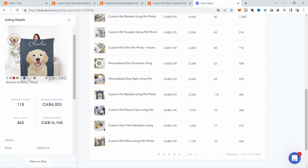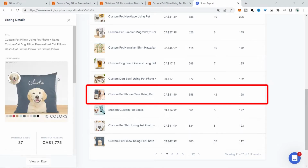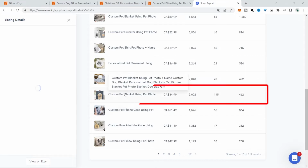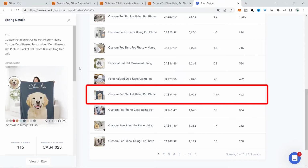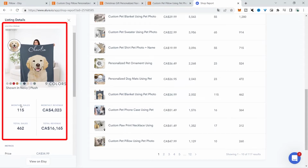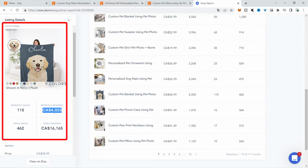The uniqueness of print-on-demand is that you can apply the designs you make to various products available at the print-on-demand providers. So you can make a design that you apply to pillows, blankets, cell phone cases, clothes, and so on. On page 1, there is also a product that has a similar design, but if we look at this product, it is able to generate around 4,000 Canadian dollars in this month alone.